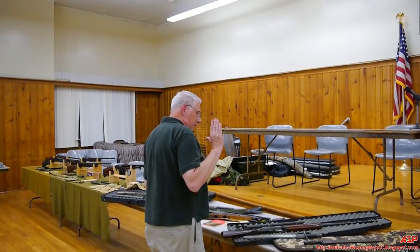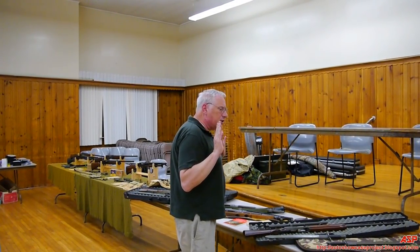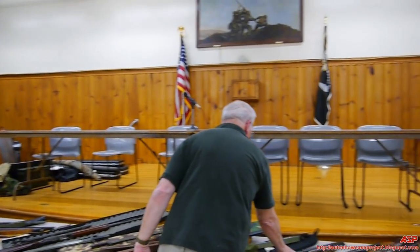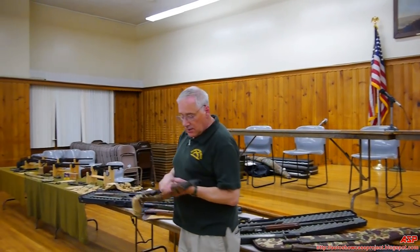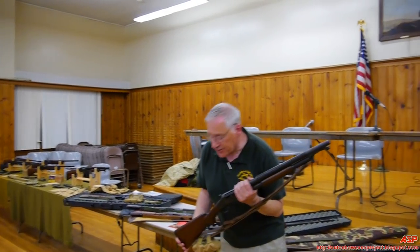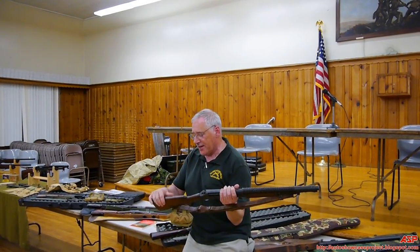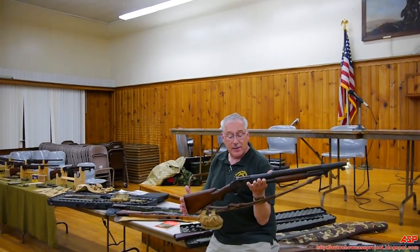Let me start with my rebuilt 90. Let me start with the refinished Winchester, the one where my friend put the hole in his house. I bought this in 1967, I checked my records. Back in the old days. I'm going to my 50th high school reunion. That tells me how old I am.